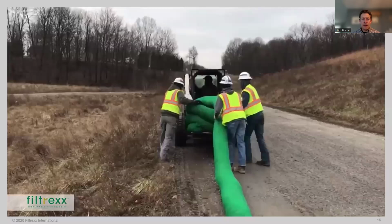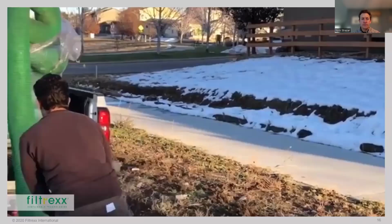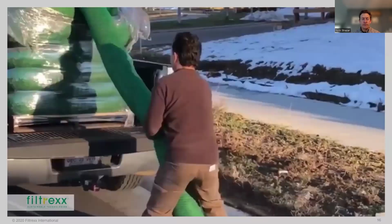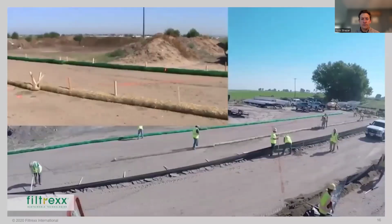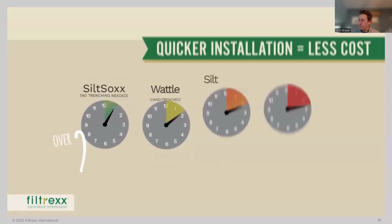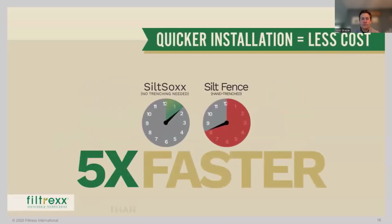And because of its weight, silt socks do not need to be trenched into the ground, which means they can be used where wattles and silt fence cannot. Frozen ground, for example, or across pavement. Eliminating the trenching step allows a crew to install silt socks over twice as fast as silt fence and wattles, and nearly 5 times as fast if the trenching is done by hand.